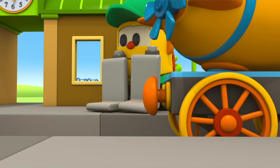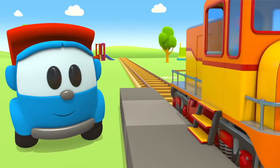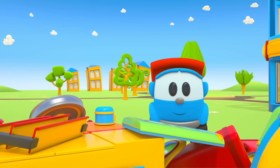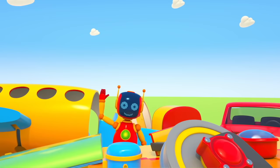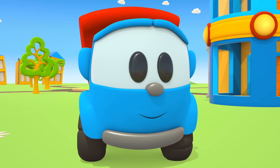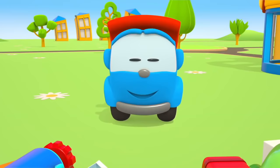Oh, we forgot the coupling mechanism. We need to find two parts to connect the locomotive and the cars. Leo, do you know what they look like? Will the wheel help connect the cars to the train? Hmm. No. Will this help? No. This is exactly what we need.